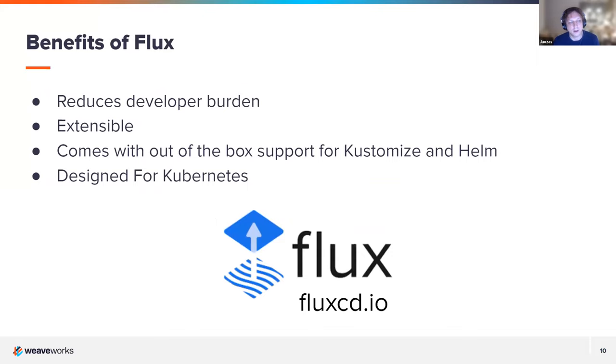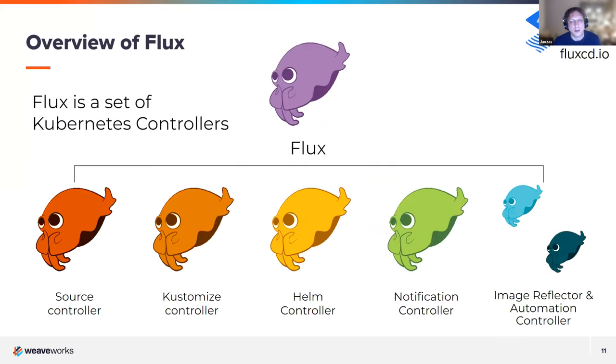Okay, so these are the key points. It's extensible, it works with Kubernetes, and it has great support for Helm. Okay, Flux is implemented as a modular system and a series of controllers. So sometimes we call it GitOps toolkit, but Flux is these GitOps toolkit components. There's a source, kustomize, Helm controller, notification controller, as well as controllers for image, for applying new images to your configurations when they're built.